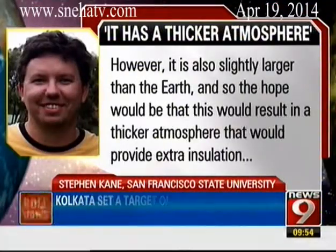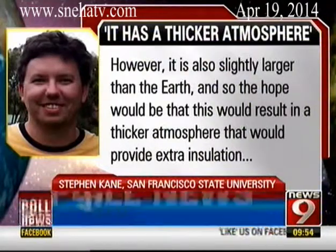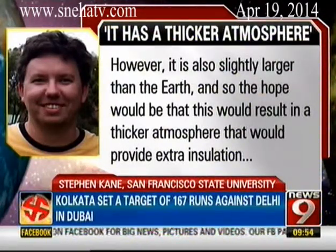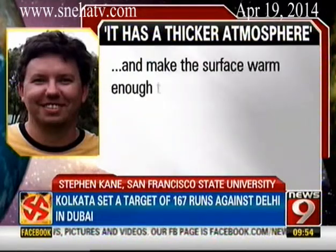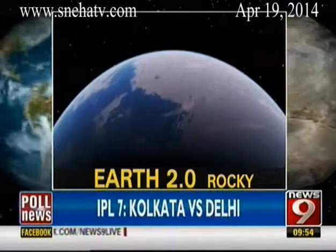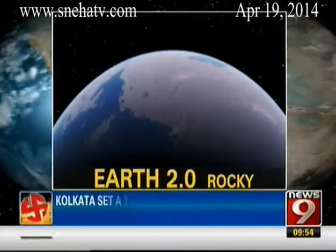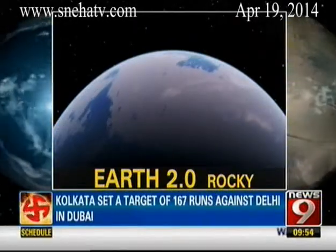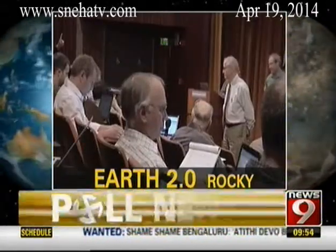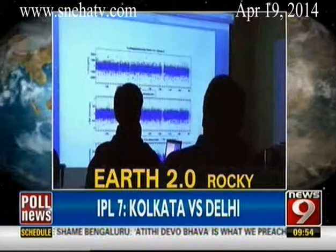However, it is also slightly larger than the Earth, and so the hope would be that this would result in a thicker atmosphere that would provide extra insulation and make the surface warm enough to keep water liquid. Although the size of Kepler 186f is known to some extent, its mass and composition are not yet clear. The scientists have suggested that the planet is likely to be rocky.